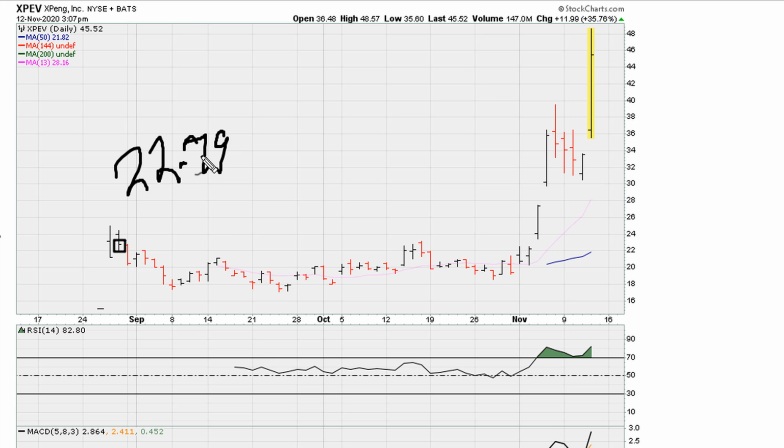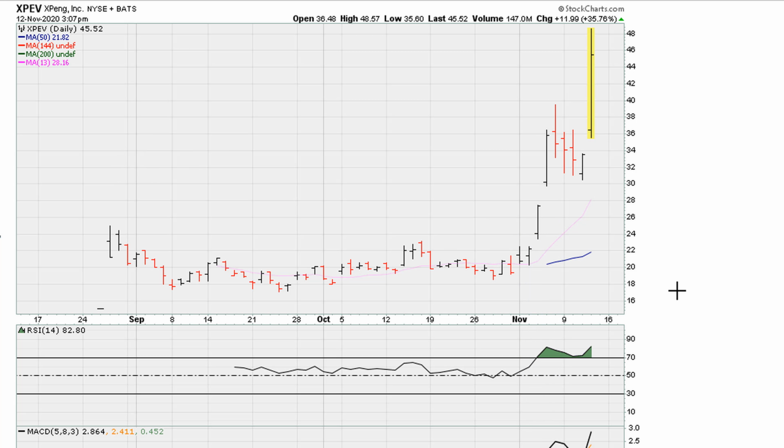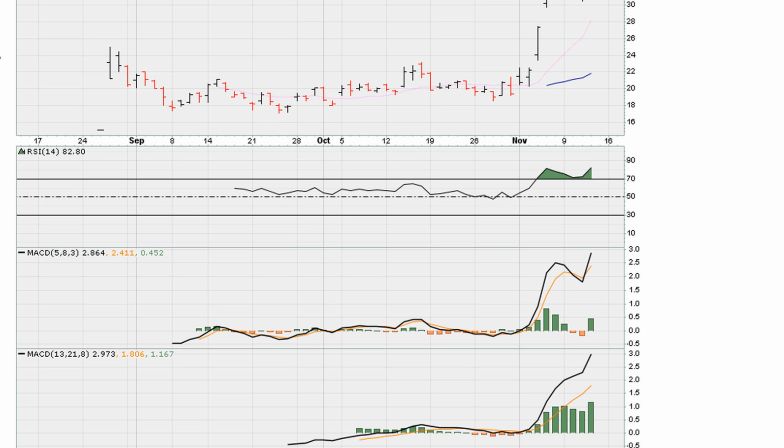You'll notice that there was a breakout attempt in the middle of October, but there was no close above 22.79. The actual breakout takes place right here. And even today, there was an opportunity with this fresh breakout right here. From an IPO timing perspective, this is the area to watch in terms of the minimum requirements, so let's call it the beginning of November.